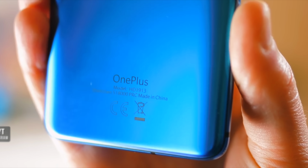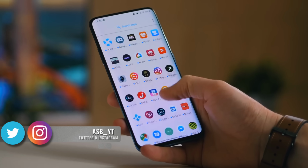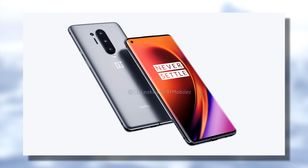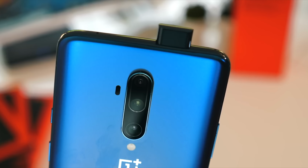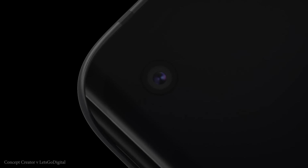So starting with design, and this is a controversial one. If you love the look of last year's OnePlus 7 and 7T Pros, then chances are you're going to be a happy little bunny. But if you were looking for drastic changes, then this unfortunately is probably going to disappoint. Because from all of the latest leaks and renders, it has an almost identical look to the back. And the only real change on the front is the move from the pop-up selfie camera to the punch hole cutout on the top left, housing a rumoured 32 megapixel lens.